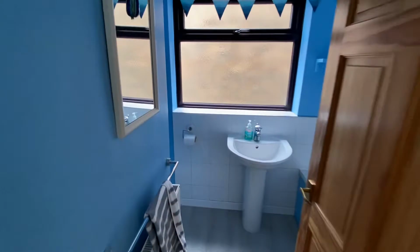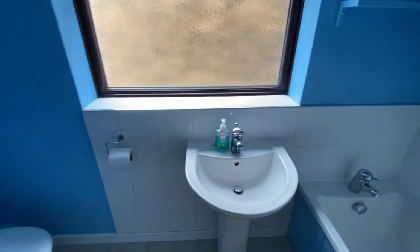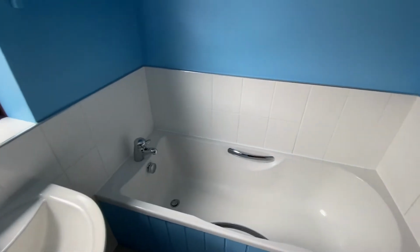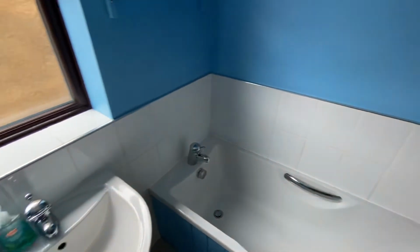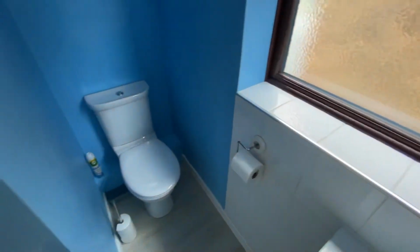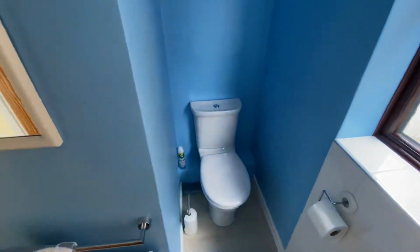Just work away from left to right, starting off in the bathroom. L-shaped just round the corner. So we have a three-piece suite. We have a bath with mixer tap, pedestal wash basin, and dual flush WC.